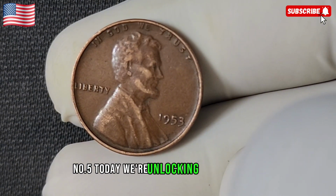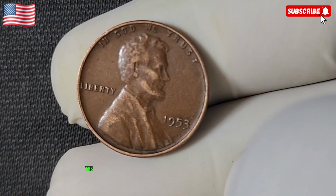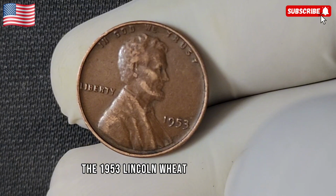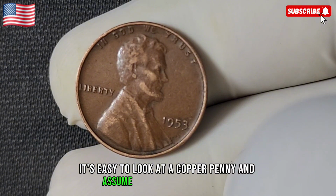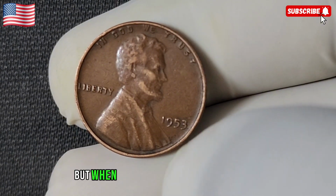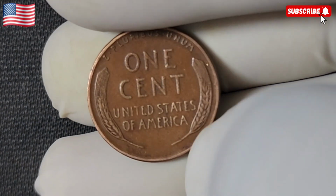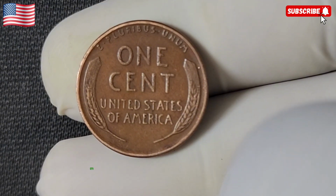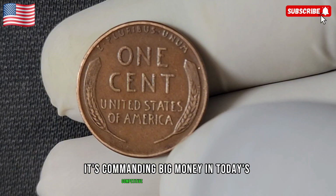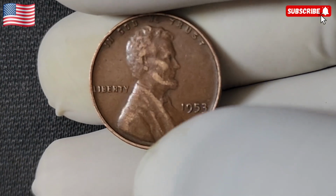Today, we're unlocking the full story behind a Lincoln wheat penny that has collectors buzzing, the 1953 Lincoln wheat penny with no mint mark. It's easy to look at a copper penny and assume it's just spare change, but when it comes to this particular coin, that would be a huge mistake. This 1-cent piece may look like any other, but in top condition, it's commanding big money in today's competitive auction market.